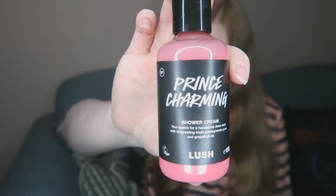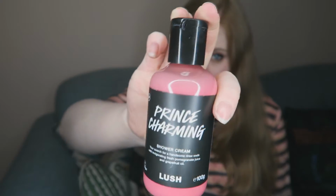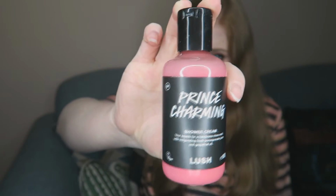I also bought a couple of other things that aren't in the Valentine's Day range, which I will show you at the end. So I'll start with the shower gel, well, the shower cream I should say. This is Prince Charming, which I've actually used quite a few times before and I absolutely love. Now, it does kind of smell like Turkish Delights, which is strange because I really don't like Turkish Delights, but I love the smell of this, so that's kind of strange.